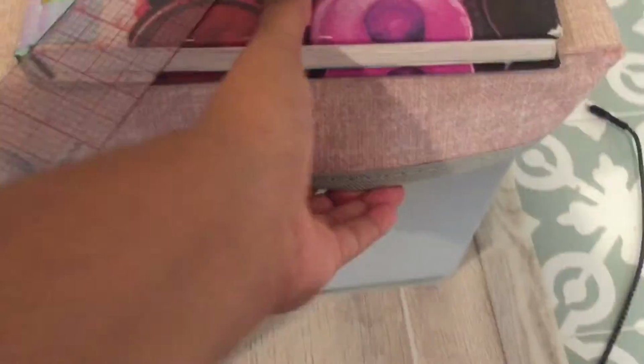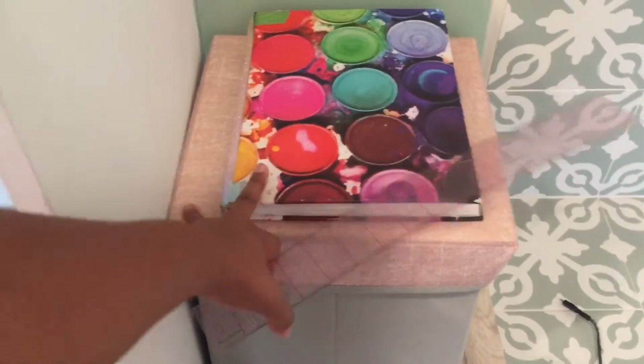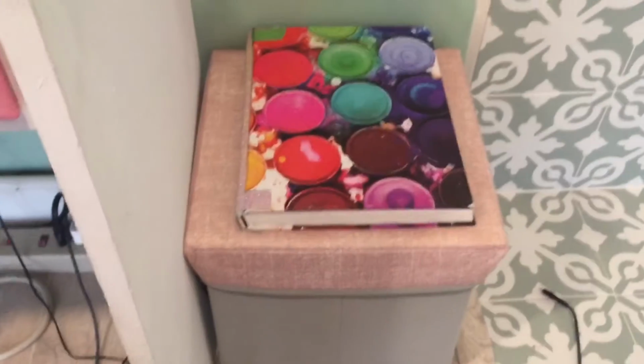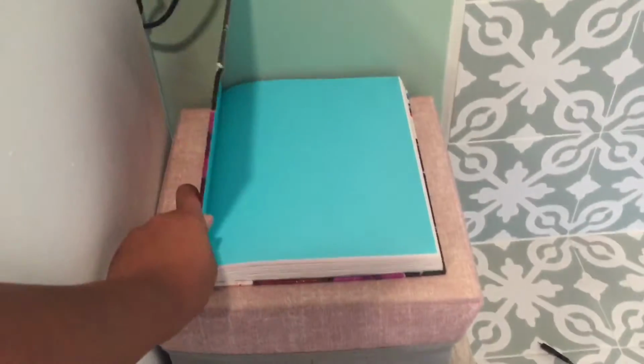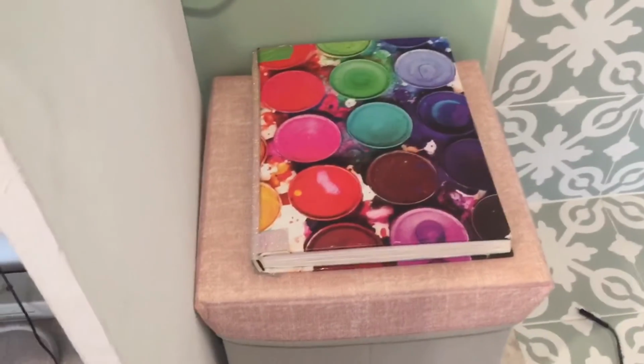Over here, just ignore the papers. I keep my shoes in this box. Originally my shoes were lying over here, and I did not like that, so I got this box to keep them in. And then over here I always use this as an extra stool, just for putting a bunch of sketchbooks and stuff or journals or whatever. So I have my sketchbook over here, and I will go on a tour of that once I finish this one. It's very close to getting finished.